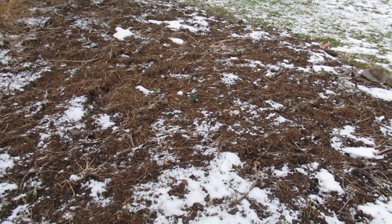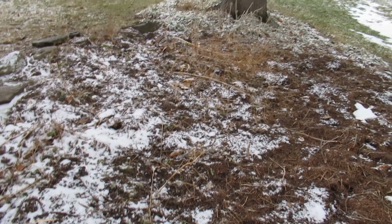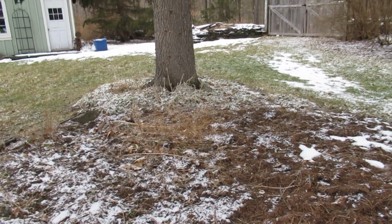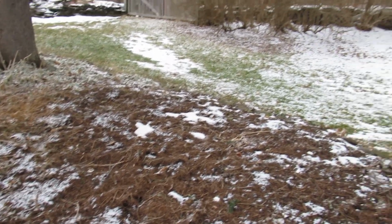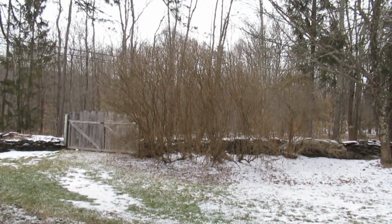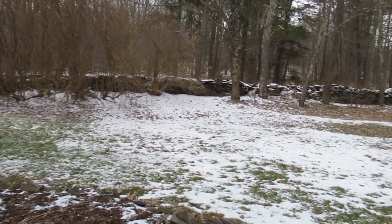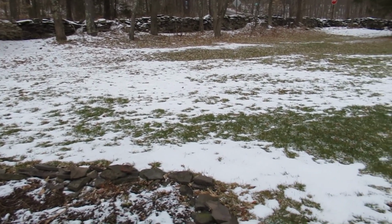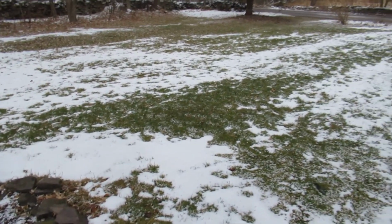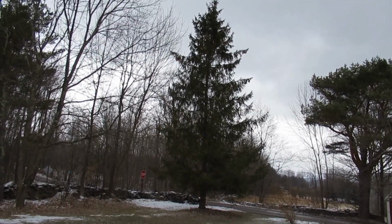But you can see nothing's growing here now. But this is where our rhubarb is, our asparagus, and our horseradish grow. I also have a little patch of columbine flowers which do really, really well with rhubarb. They're a helpful companion plant for rhubarb. Back in that direction are these really old lilacs which do great here. And along this fence line we've got just a bunch of wildflowers. Another evergreen that's gorgeous that I don't know the name of.